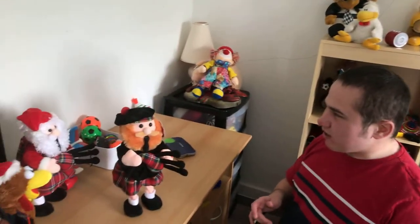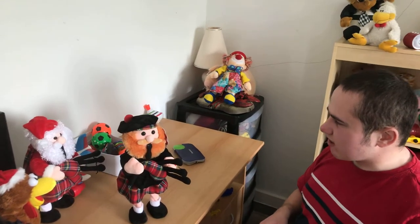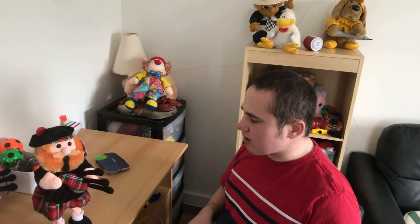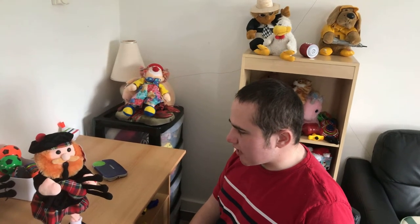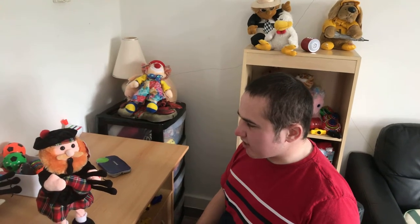And a few days ago on eBay, I received a dancing Scotsman who plays the bagpipes and plays Scotland the Brave. I got him for £15.99, and he had free delivery when my auntie ordered that for me last week. Thank you to her for ordering it for me.